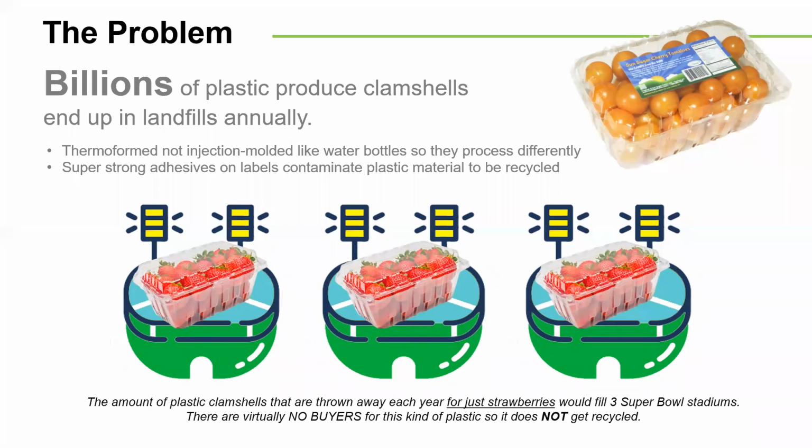Recyclers don't take clamshells because there are no buyers who want to mess with all this. There's just no market. And especially with China closing their doors to our recycled plastic, these clamshells end up in landfills. In fact, if you totaled up all the discarded clamshells used for packaging just strawberries in just the USA, it would fill up 3 Super Bowl stadiums each year.